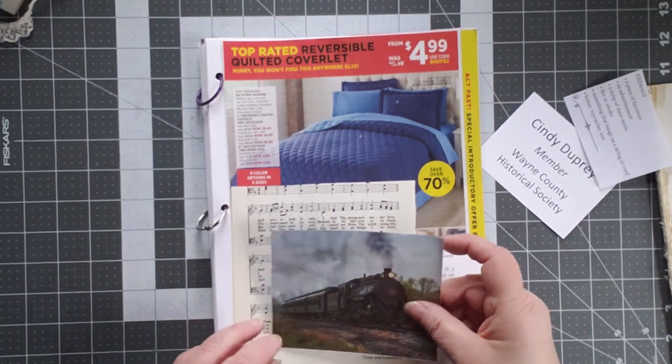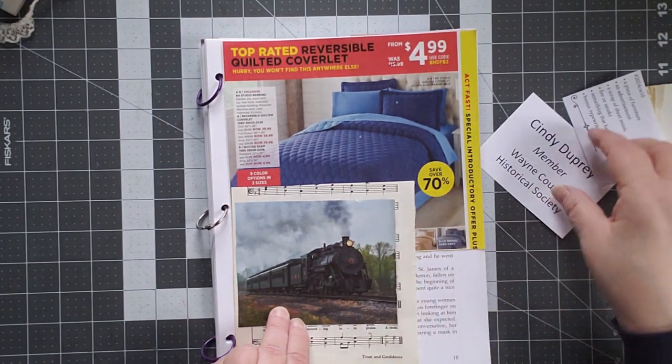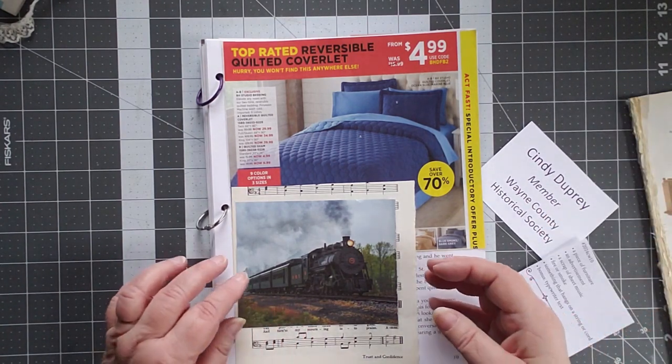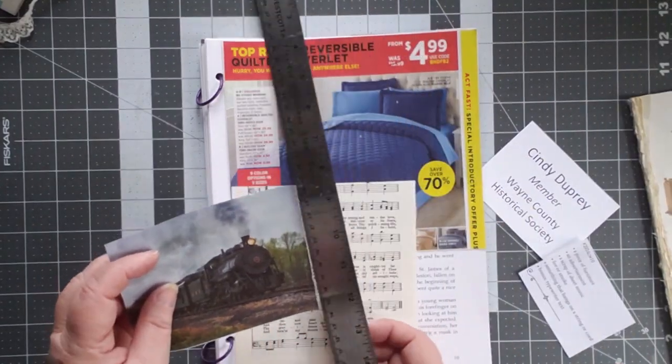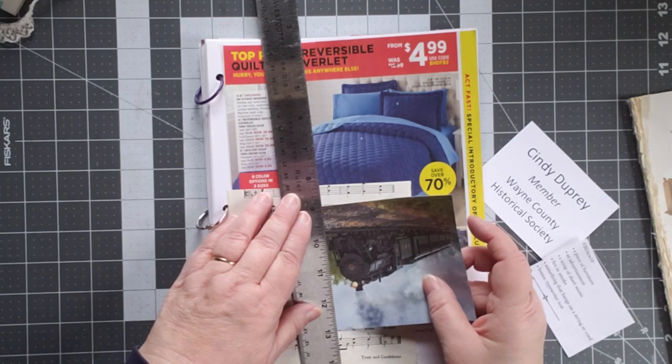And I think I need to frame my picture with my smoke. I'd tell you that story in a minute. But I could cut it down a little bit. There's a little bit more of the picture than I actually need. So let me take this out.